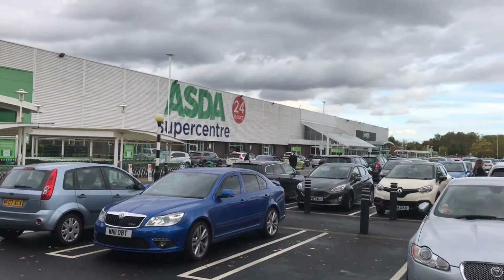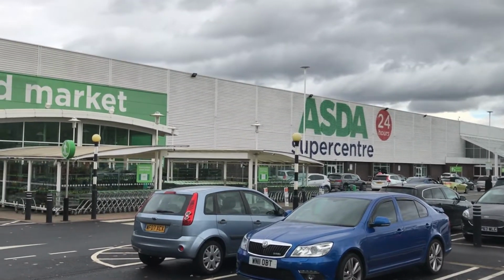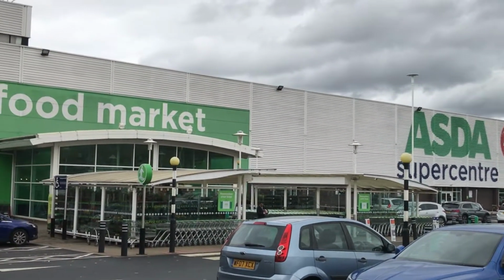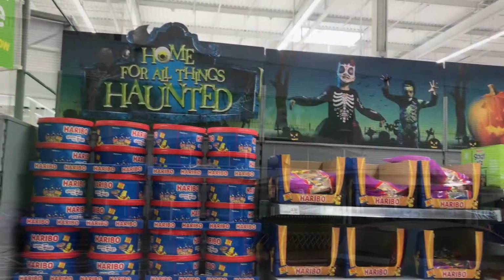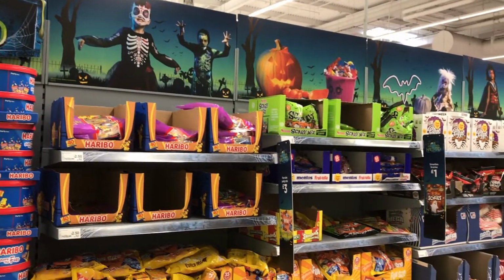Here we go. Asda Halloween. Let's have a look, see what they've got in store this year, 2018. Lots of sweets, goodie bags, stuff to give away at the door.